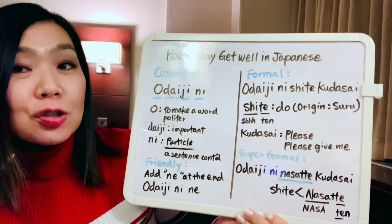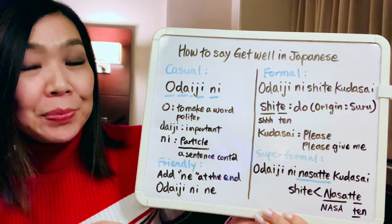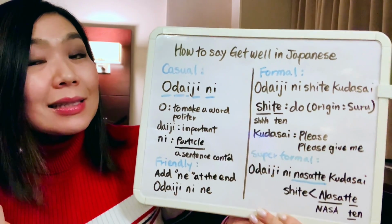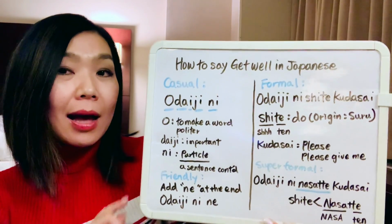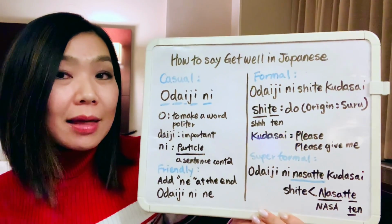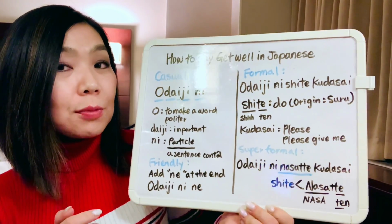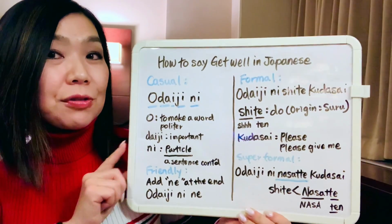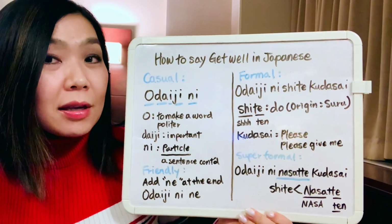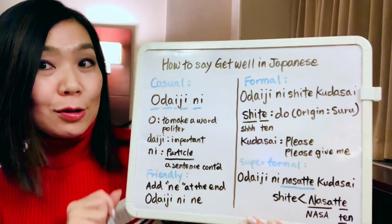So this is a casual, friendly way of saying get well in Japanese. And some people might think adding ne would become more feminine. In a way, true. But I think that's because adding ne makes a sentence softer. That's why people think it may be feminine. But I don't think it's necessarily very feminine. I think it's okay for male to use the ne at the end of the sentence.